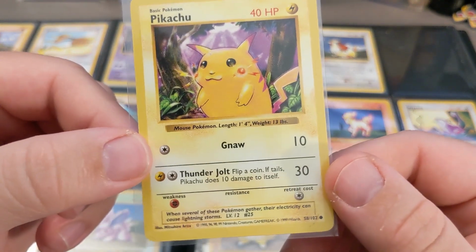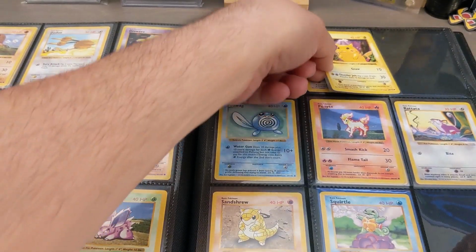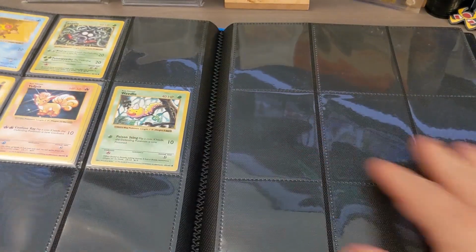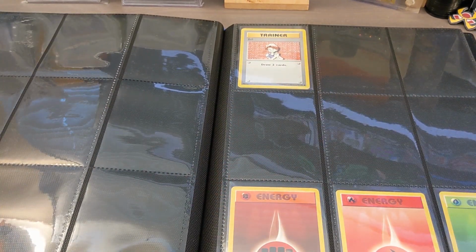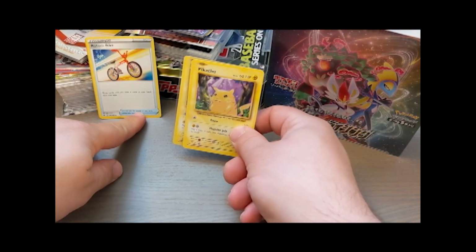But there's a story behind the Red Cheeks and the Yellow Cheeks Pikachu. The story that I heard, and you guys can correct me if I'm wrong in the comments, is that the artist that created Pikachu wanted lightning bolts coming out of the cheeks for that card. The lightning is yellow and it was covering the red cheeks of the Pikachu. Upon printing, the company was like, well, wait, Pikachu has red cheeks, so they put red on top. The artist was kind of upset, and then they ultimately changed it back to yellow. So there is a yellow cheeks and a red cheeks shadowless.